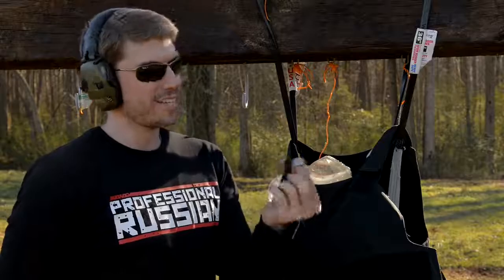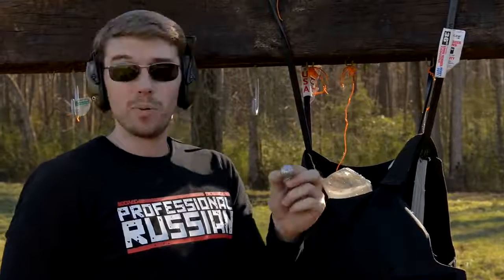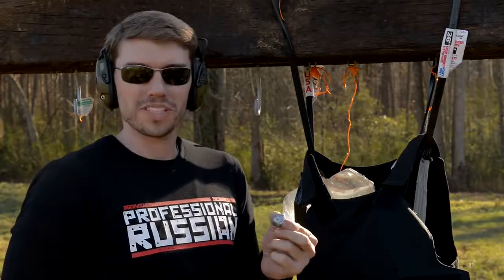I'm really surprised by this. I didn't think this would stop it. I thought this would go clean through. I do think you'd have tons of internal damage, but a bullet wouldn't go in you. 500 Smith & Wesson Magnum. Let's step things up a few more notches. Let's actually shoot through this stuff.